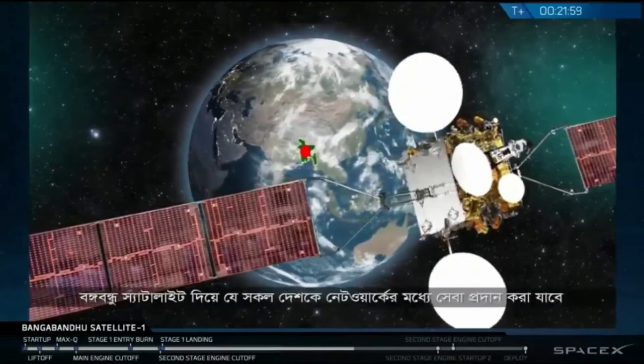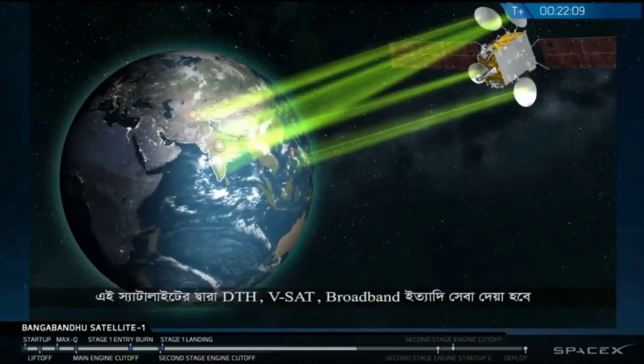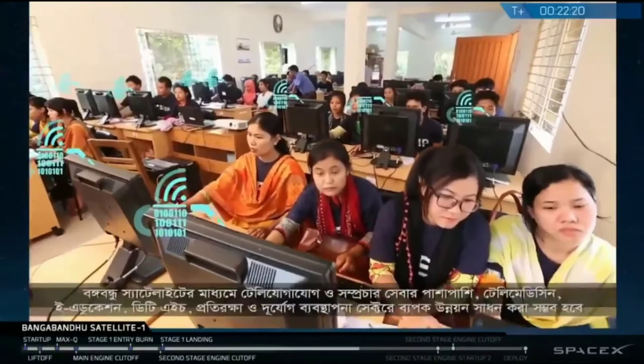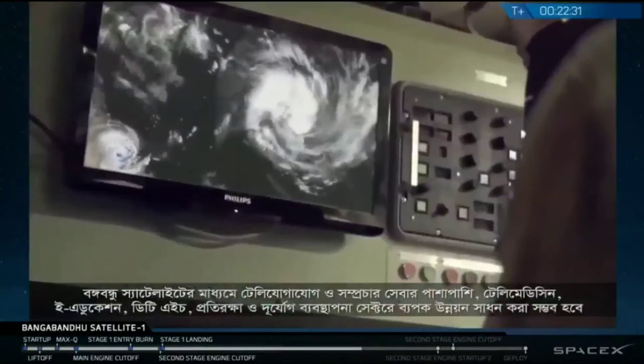Bangabandhu satellite will be able to bring countries like Bangladesh, India, other SAARC countries, even the Philippines, Uzbekistan and Tajikistan. It will simultaneously cater to DTH, VSAT and broadband services, earning for the country a huge revenue in foreign currency. It will be possible to develop a huge number of sectors like telemedicine, e-education, DTH, defense, and disaster management.